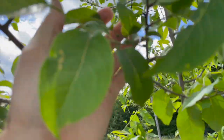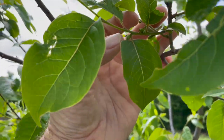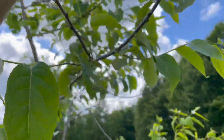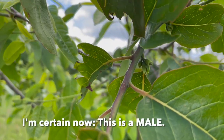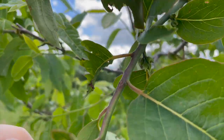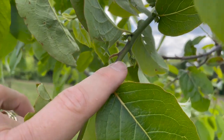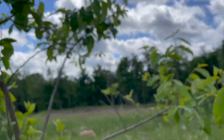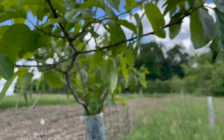If you look here, right in front of my fingers, right where my thumb is, I believe that's a young blossom that's getting ready to form. Now, my research last year told me that I thought it was a male tree. I'm still not 100% sure. If any of you are experts, let me know. That's another one I believe is another blossom right there. Getting ready to form. Again, persimmons require another tree. There's a male and female.